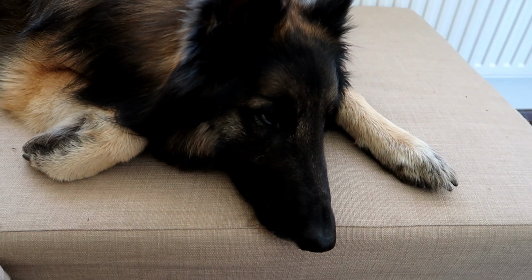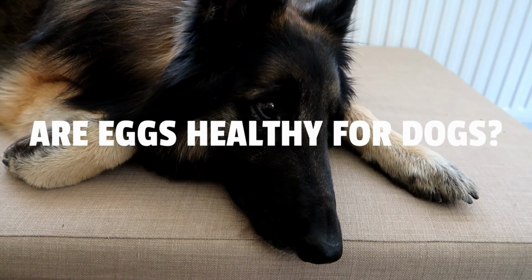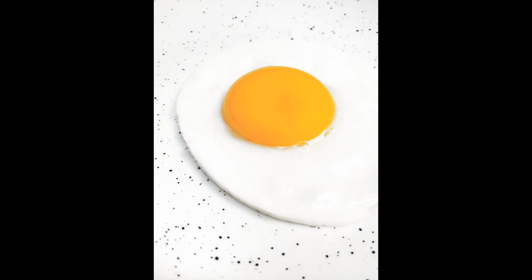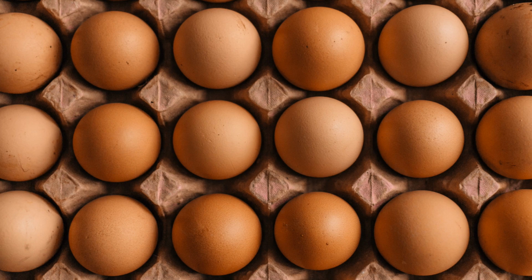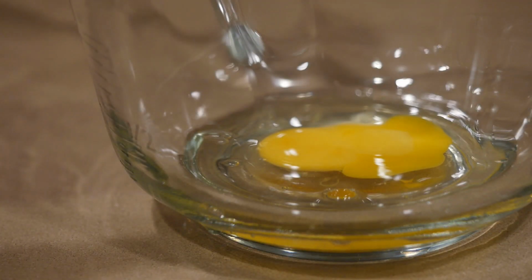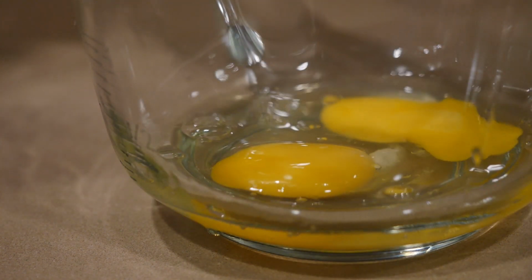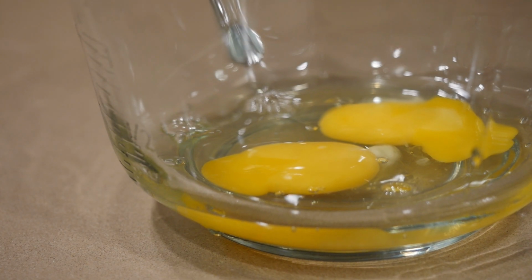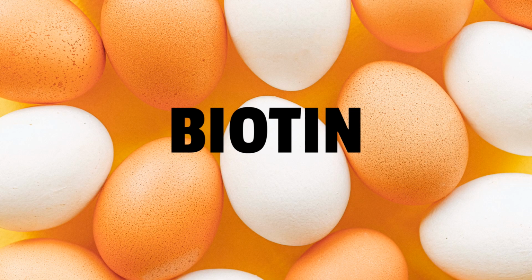The first question is, are eggs healthy for your dog? And here the answer is quite clear. Yes, they are. Egg protein has one of the highest biological values of common protein sources. Eggs are full of amino acids, essential fatty acids. They're also a great source of vitamin A, D, B vitamins. Also some minerals like selenium or iron. Also, they're a rich source of biotin, and biotin is good for your dog's skin, coat, and nails.